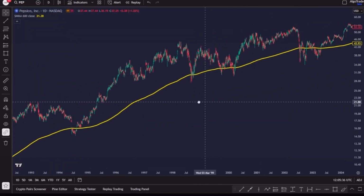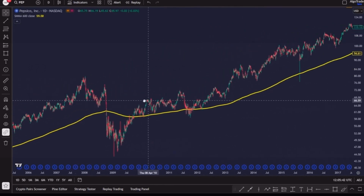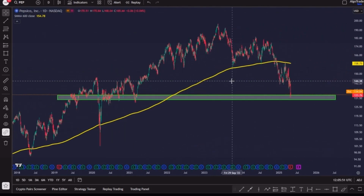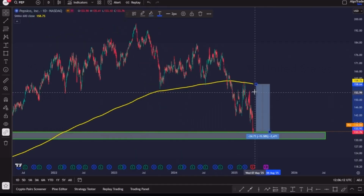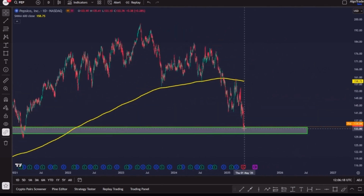On TradingView, looking at the daily chart of Pepsi, we can observe that over the past years, Pepsi has consistently stayed above the 600 smoothed moving average line, showing a strong long-term uptrend with new all-time highs almost every single year. However, recently, due to the major market drop and some slightly weaker than expected earnings, the stock has broken below the 600 SMA line, something very rare for Pepsi. Right now, it is trading around $134, approximately 15% below its long-term moving average, and sitting close to a key multi-year support zone at around $130.